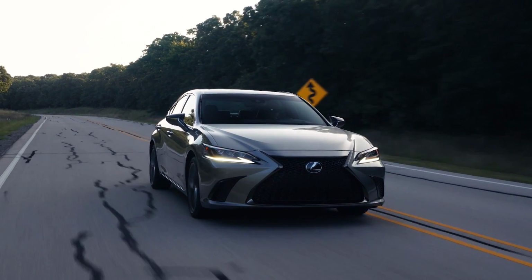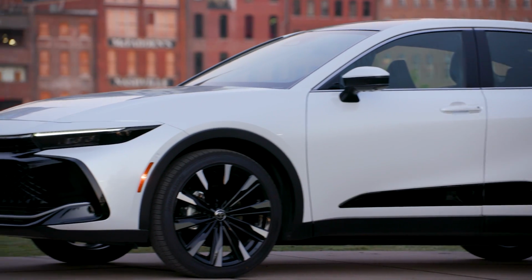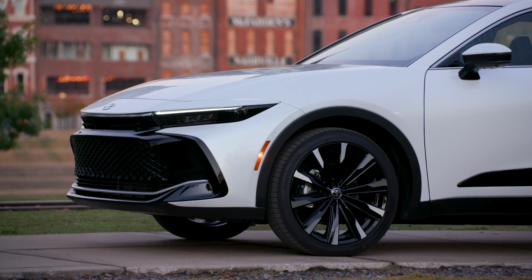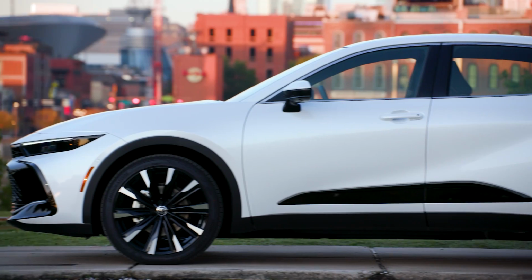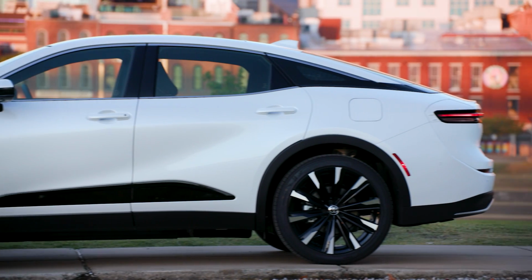But even though both of those cars are also available as hybrids, they don't come with all-wheel drive like you get in the Crown. And another major advantage that you get with the Crown is the impressive ride height and ground clearance. Toyota designed the Crown to appeal to SUV buyers, which is why you have more ground clearance and that higher seating position, which is something that a lot of SUV buyers like.